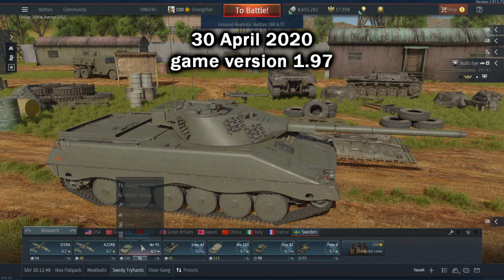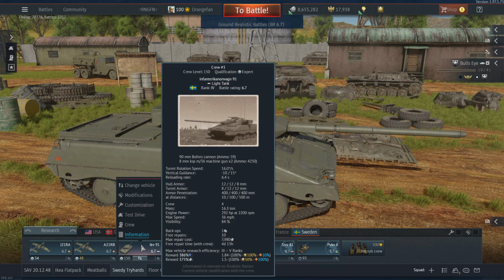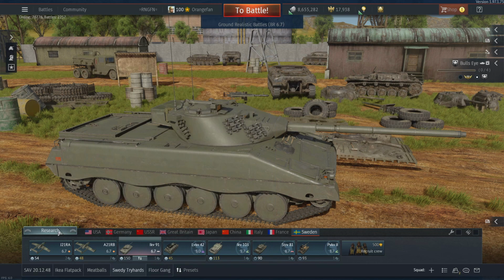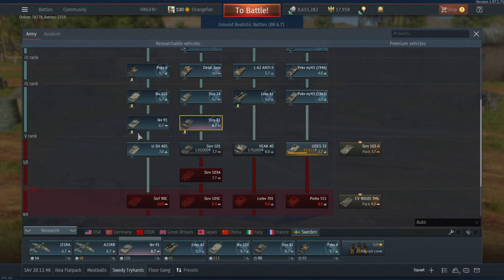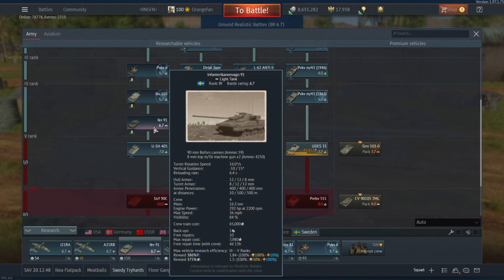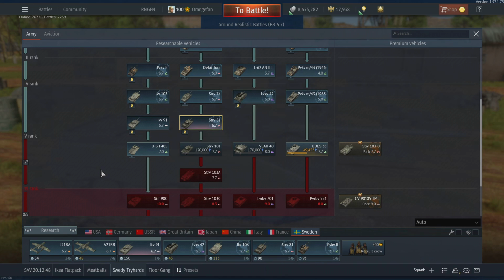This is the IKV-91, which is a 6.7 light tank now, as of today, the 30th of April. It was 7.3, and then they dropped it to 6.7 as of today. It also swapped places with the USH-405. This used to be before the IKV-91, but that makes sense because this was a 7.0 here, and this was a 7.3 here, so they would have leapfrogged. So there you go. It's now 6.7.